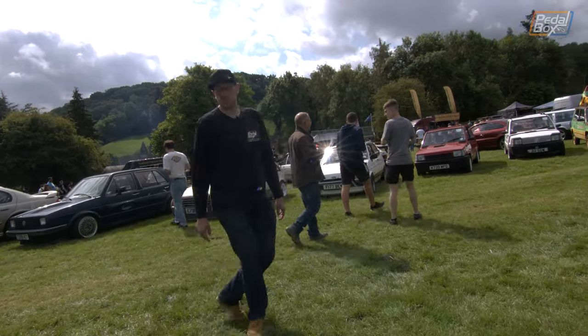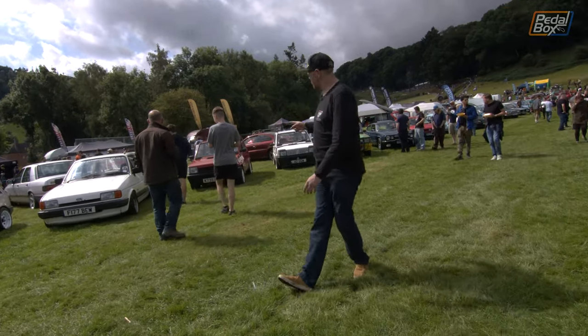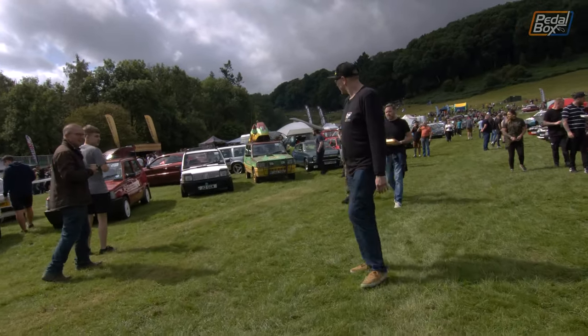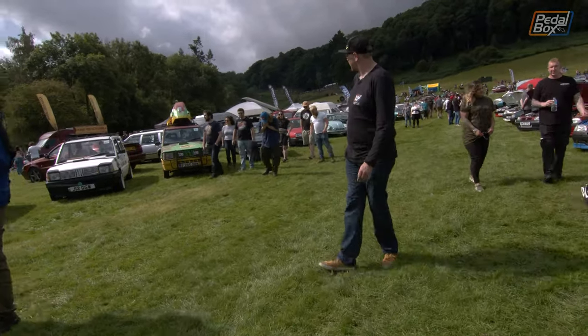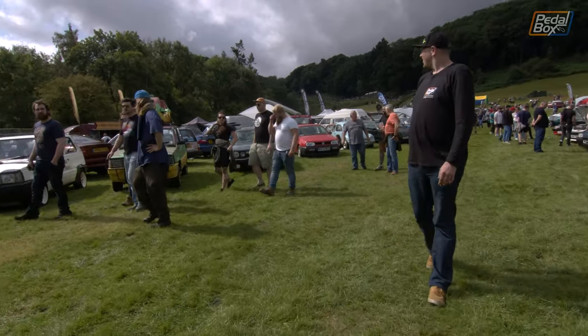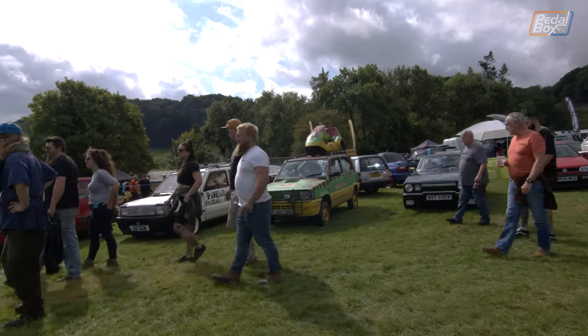There is a whole bunch, as you can see, there's a five-door Mark II Golf and a Nova, Fiesta and a whole bunch of Fiats back here. It's all done up in the Jurassic Park theme, which is excellent. And it even has a C5 on the roof, which is really, really cool. Not entirely sure how you get that down quite so easily, but I'm sure it's great.